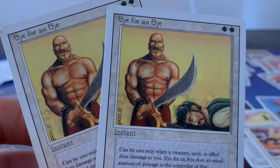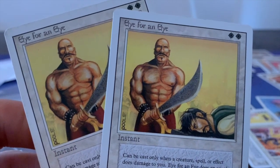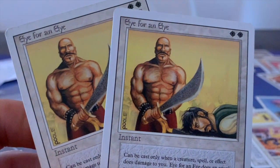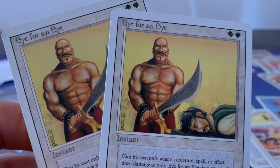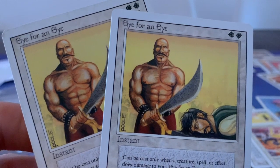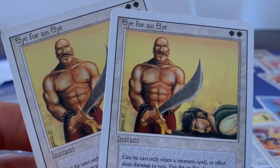I still believe that you can build something and I know that people are trying to do that. I'm trying to do that, where you use this life gain and preventing damage strategy to your advantage. And Eye for an Eye works really well in those decks. So I think there is a place for Eye for an Eye in a deck. It's just not there yet. So let me know if you have any ideas or if you already play Eye for an Eye, how you do that.